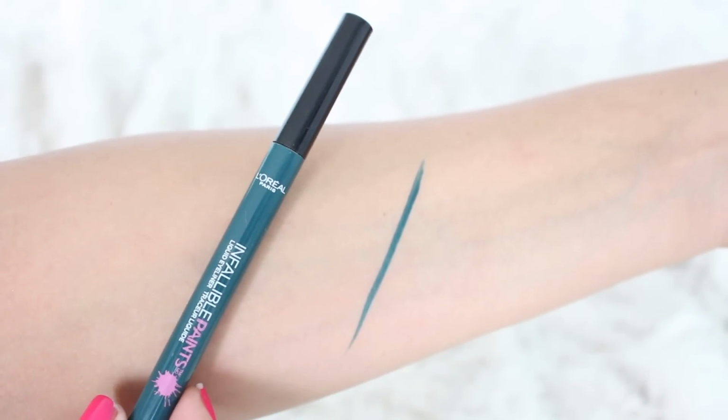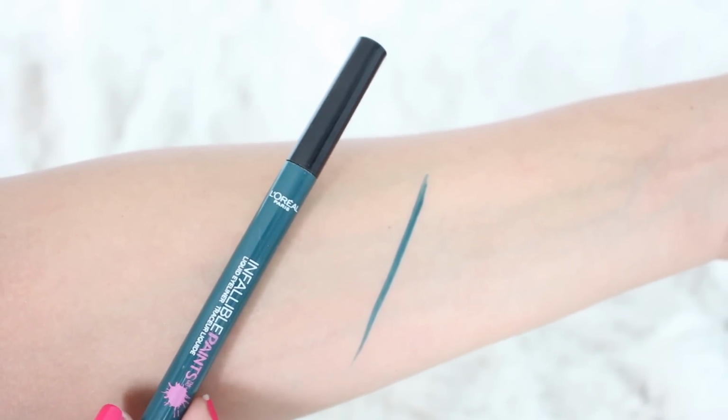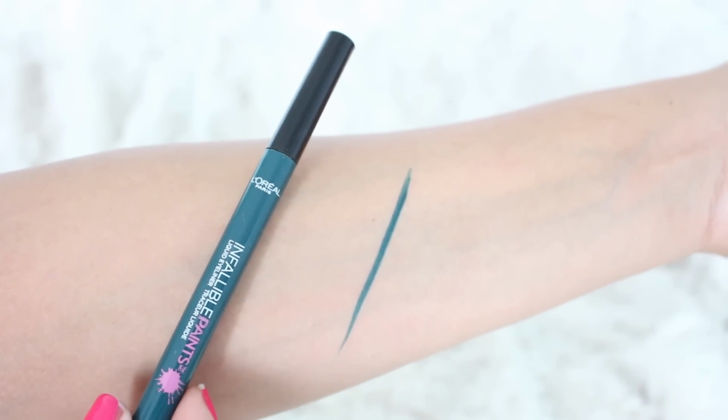Speaking of not lasting, from L'Oreal, you would have seen I ditched a whole bunch of these in my eyeliner declutter. They are the Infallible Paints liquid eyeliners, and I was so excited about these because they came out with some really cool shades. They had a black and a white. They had a few selections of blue and then this hunter green. I've actually gotten rid of every single one that they sent me except for this one because of the color.